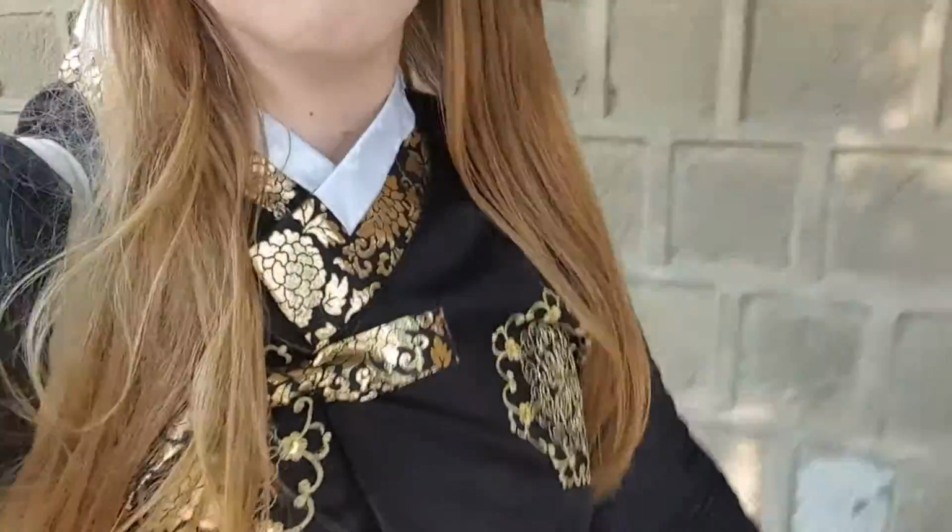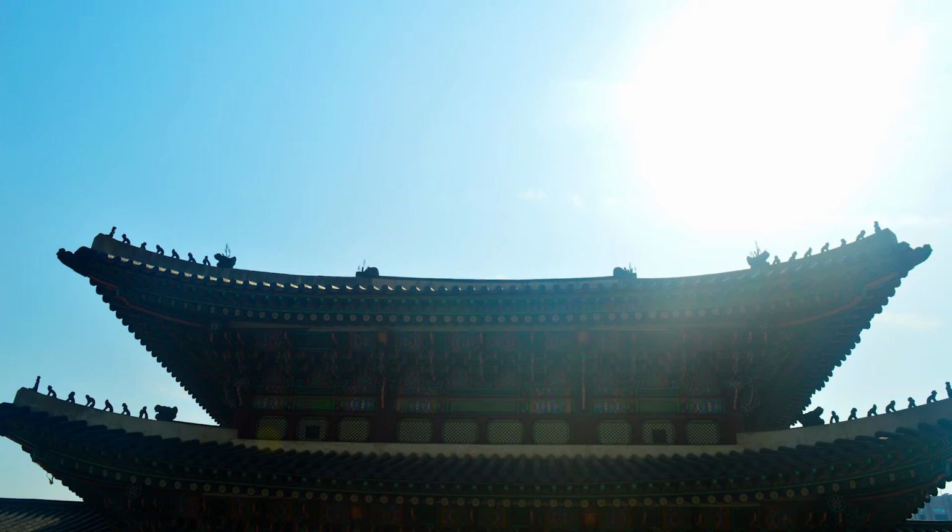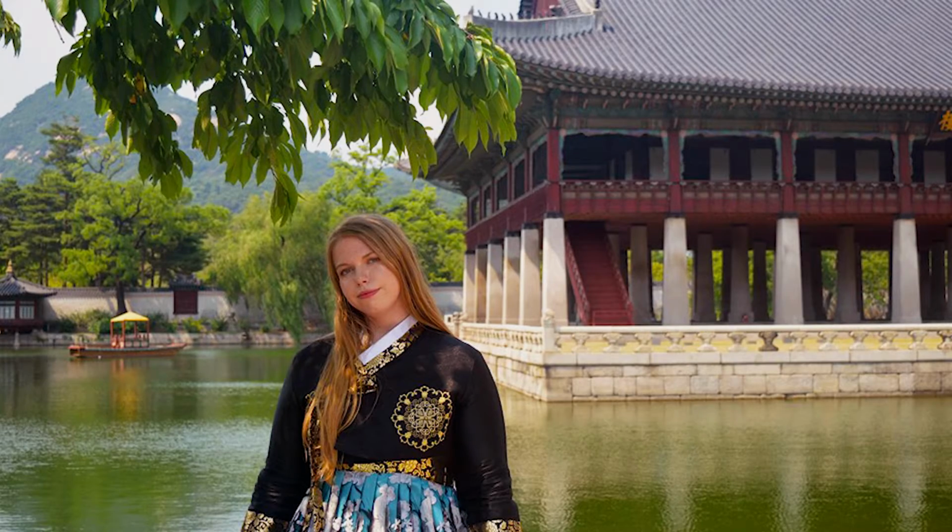But from the store, like I said, we just walked straight to Gyeongbokgung. We took photos, since, let's be honest, that's the main goal of renting a hanbok and going to a palace is to take photos.